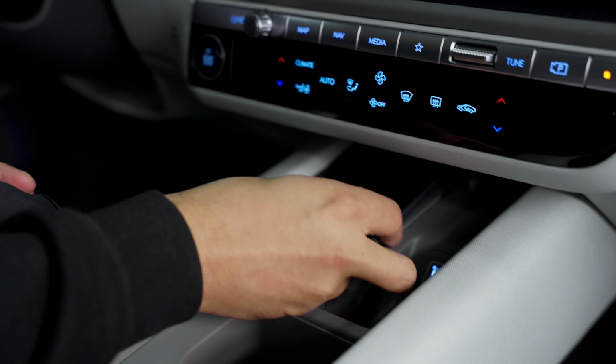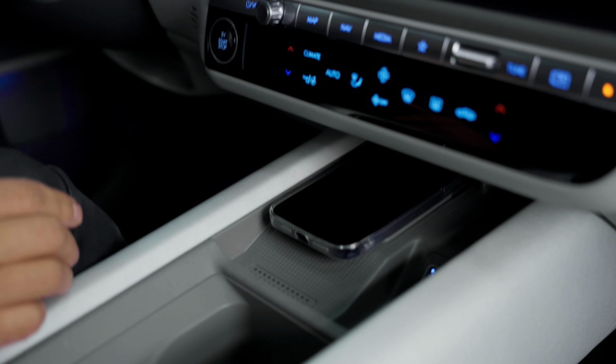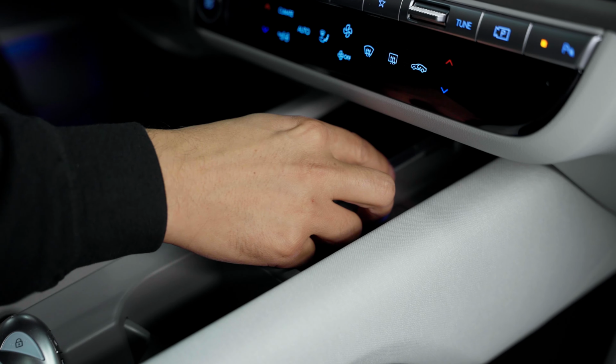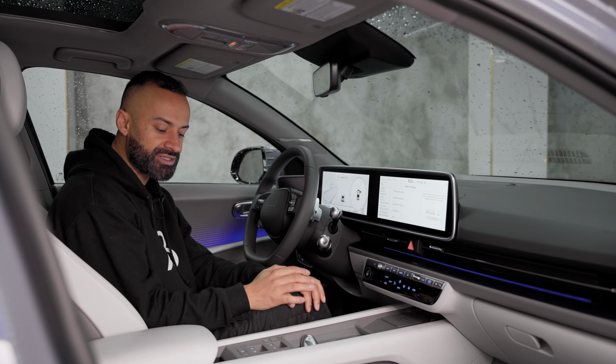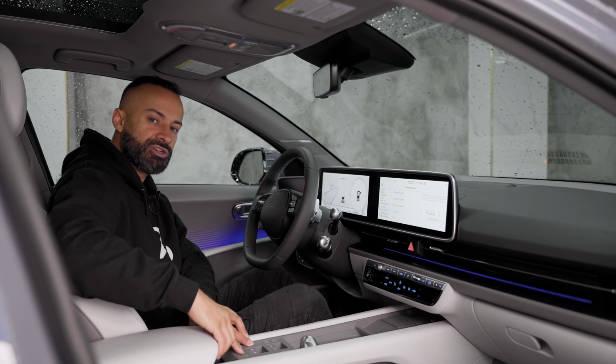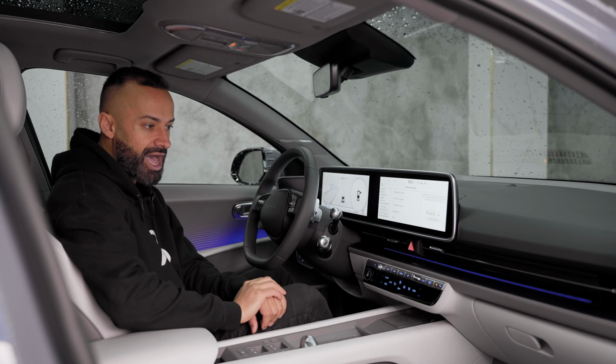Now, you do have a wireless charger down here that shows you more pixels, nice and fancy on the bottom. You've got a USB, not a USB-C, 2 large cup holders, again your window switches, your automatic brake hold, and then of course a button here so the kids in the back cannot put the windows up and down.